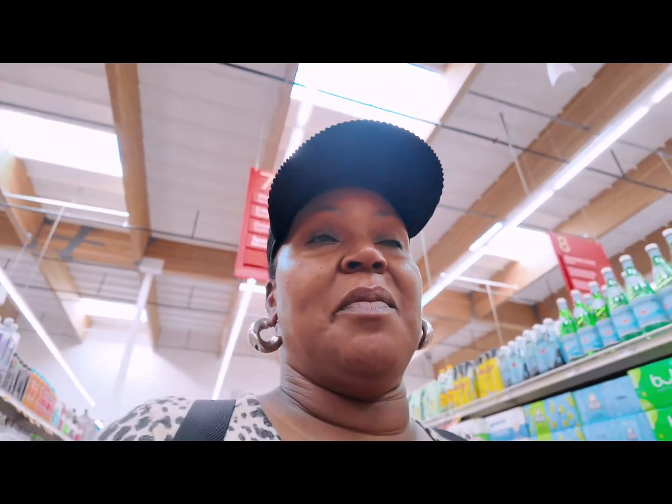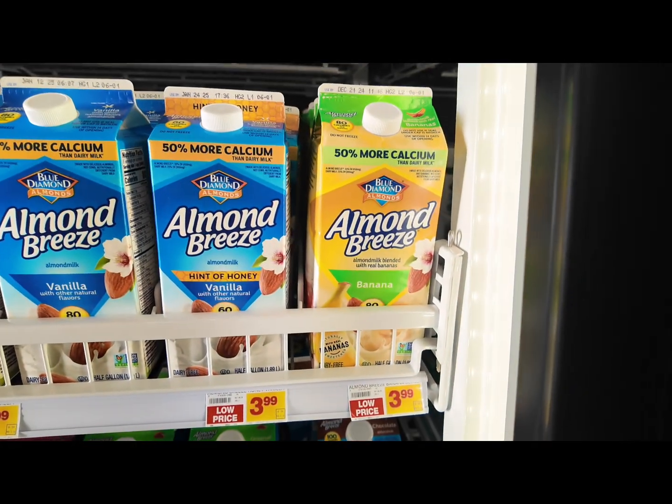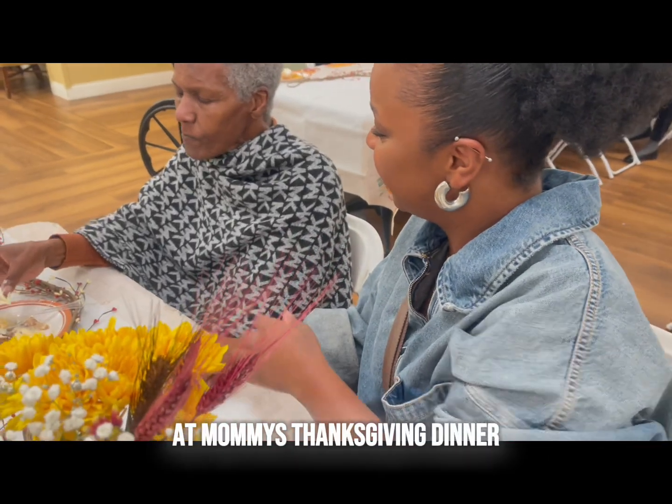What did I say I was getting? Oat milk. Not oat milk, almond milk. I already got oat milk. I need some almond milk for the masses. We got banana almond milk, chocolate, original, vanilla, and banana. Who knew?